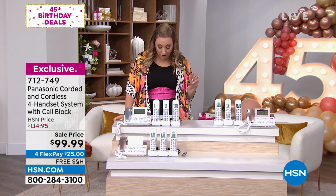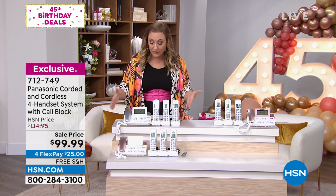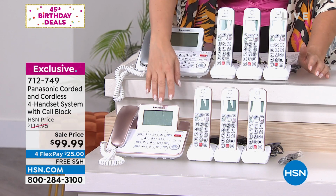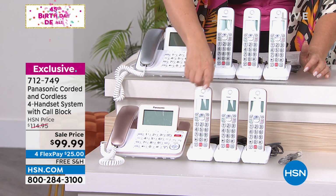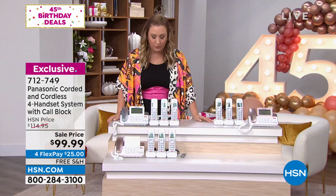I have color choices on this. Silver or rose gold. So here's the silver, and it's white with silver, and then down here is the rose gold. It's white with the rose gold. See how big the screen is, how big the buttons are, those handsets that'll go anywhere you want to go. Let's bring Lori in with all the details.